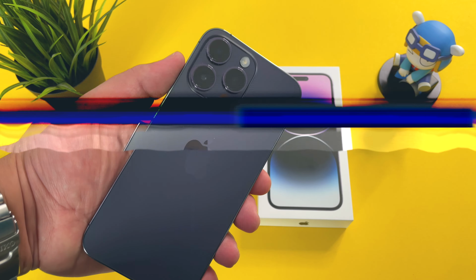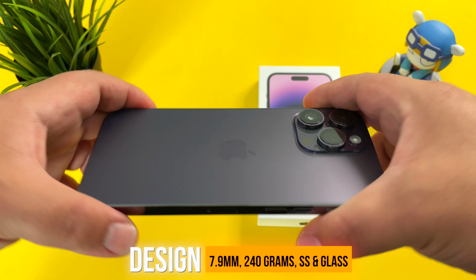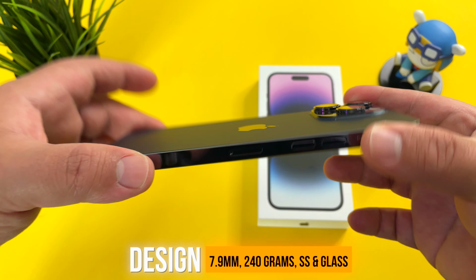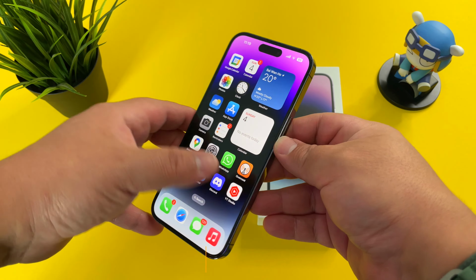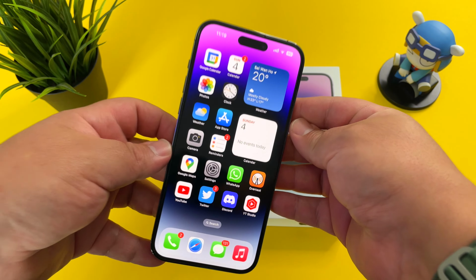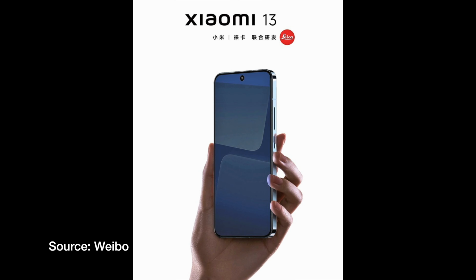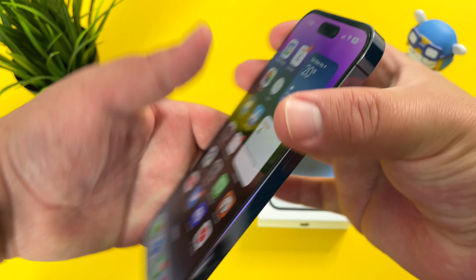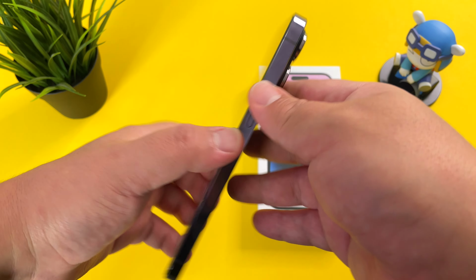Let's get into it. So the first thing I really enjoy about this phone, guys, is the design. And Apple, of course, they haven't really strayed away from that squared off look. But what you see now is a lot of companies are actually starting to adopt this style. In fact, the Xiaomi 13 series is going to have this squared off look, and the regular 13 is going to have a flat panel display, which I can't wait for too. The design of this phone has been excellent, and this deep purple color has also been fantastic.